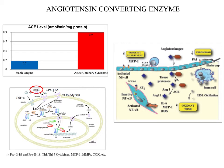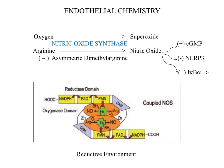ACE within the intima will ligate its receptor on intimal cells, leading to nuclear factor kappa beta translocation, leading to interleukin 6. Interleukin 6 enters the circulation, causes the liver to make more angiotensinogen, which enters the artery wall. We get into these vicious feedback loops. All of our mononuclear cells have receptors for angiotensin 2, leading to nuclear factor kappa beta translocation. We need to block that in the vascular wall with lipophilic ACE inhibitors, or ARBs.